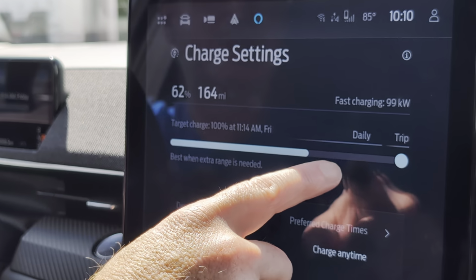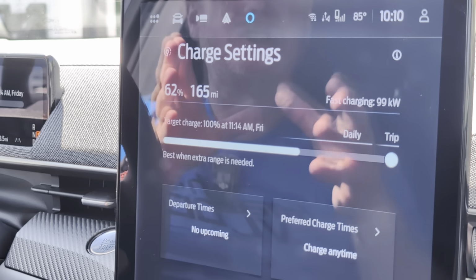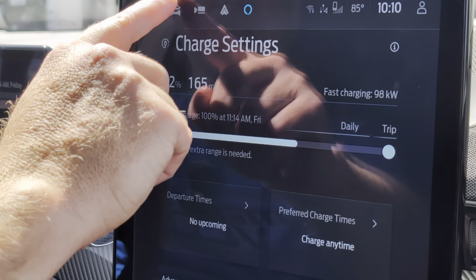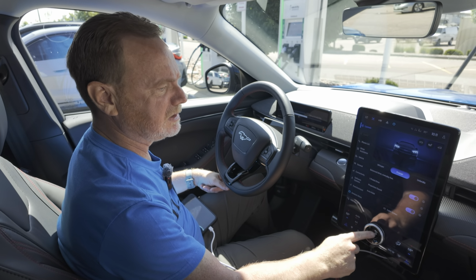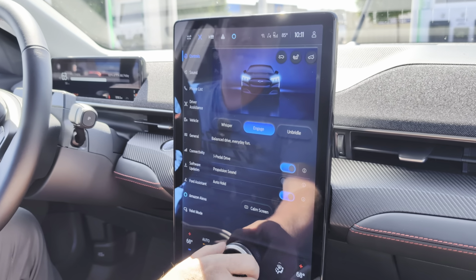They recommend 90%, so I could tap that and actually change it. So that's another change as far as the screen here goes. Some other changes, like if you have an earlier 2022, 2023, 2021 Mach E. And I turned this down.